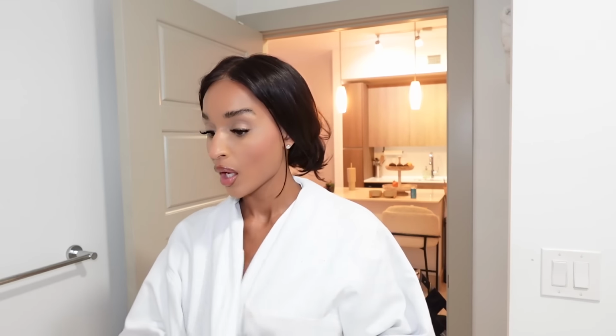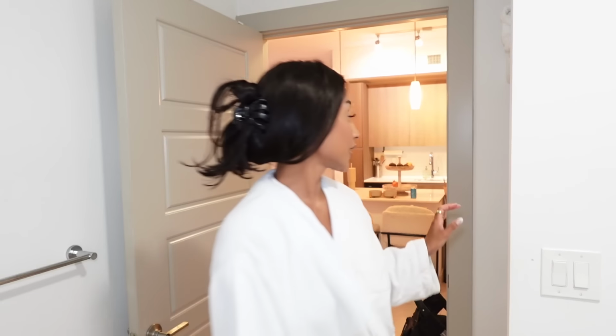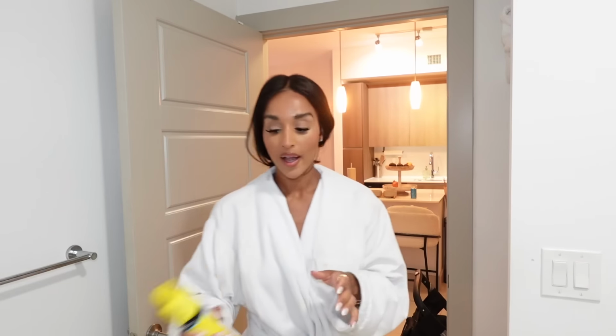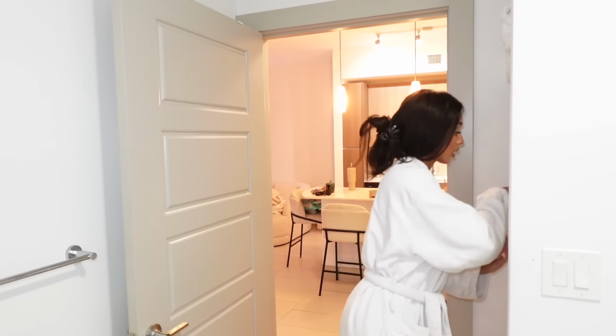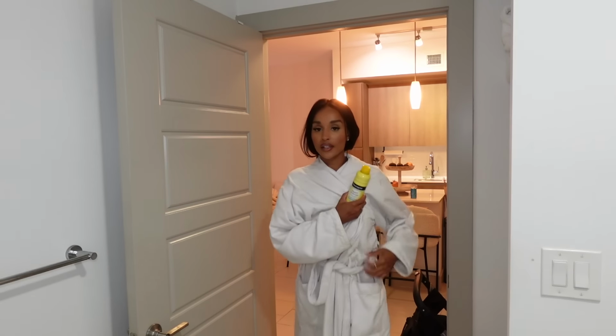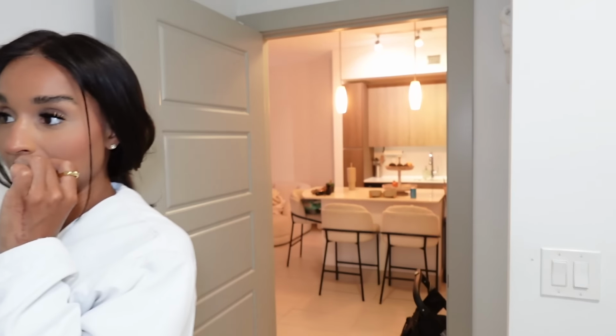I'm wearing my hair down, but I'm about to put on my lotion and my sunscreen, because I love using a little bit of sunscreen when I go out at night because it gives me a really natural glow that will last all night.